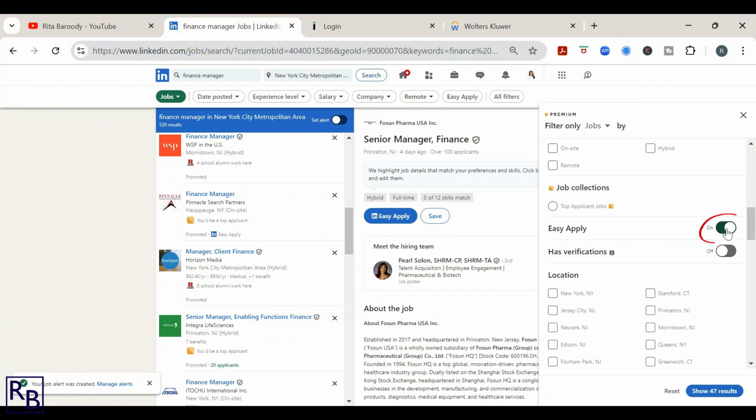Easy apply too, you could click that on. Easy apply is going to make your life easier, as the easy apply indicates, it's easier. And again, they're going to see your profile once you do apply.